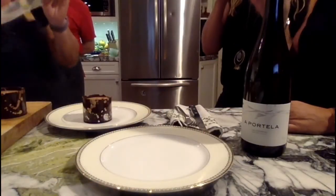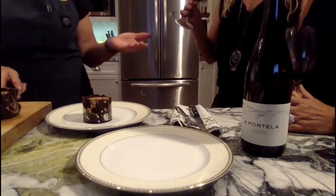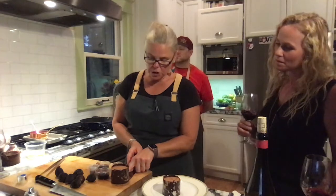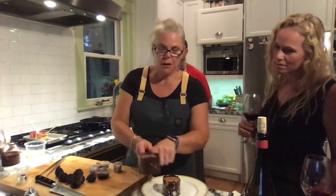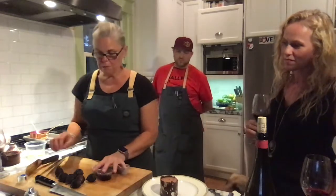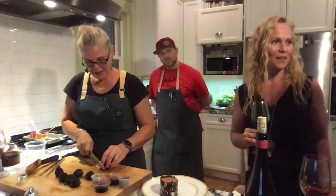Exactly the point. It protects it so you can touch it, because tempered chocolate, if you touch it, it'll melt in your hands. So that's the important thing to note about tempered chocolate. There's a little bit of a chocolate cookie crust on the bottom, and that's it. And then we have black mission figs from California, and I think the figs and the chocolate in this wine are going to be perfect together. I love the transition from savory to sweet on this.